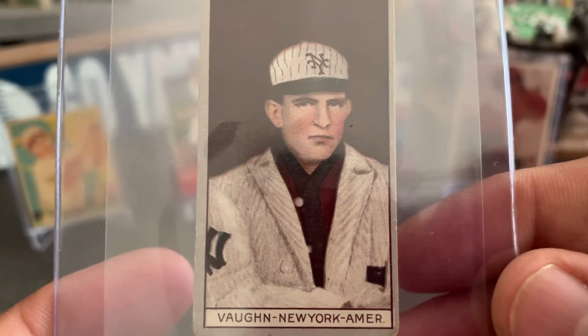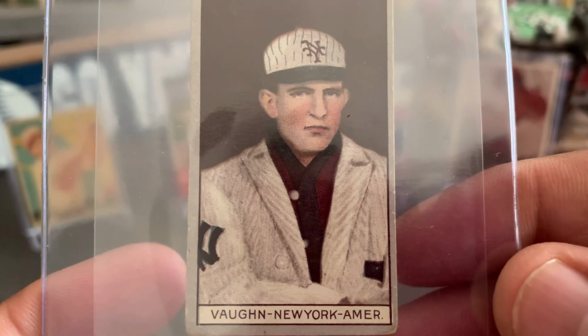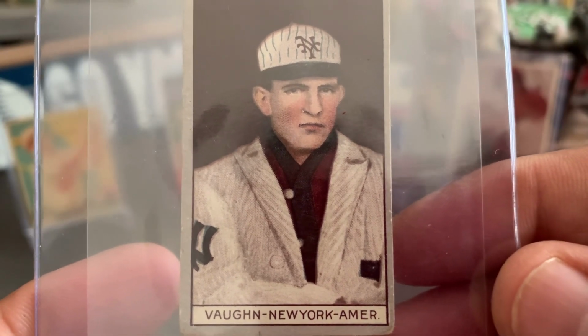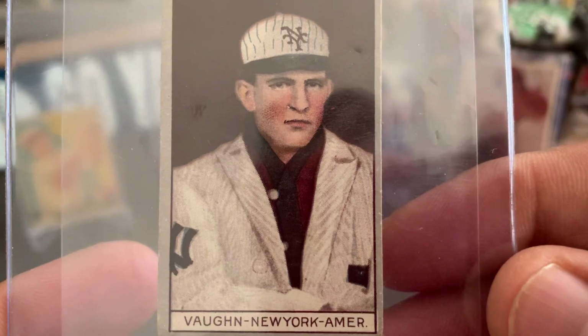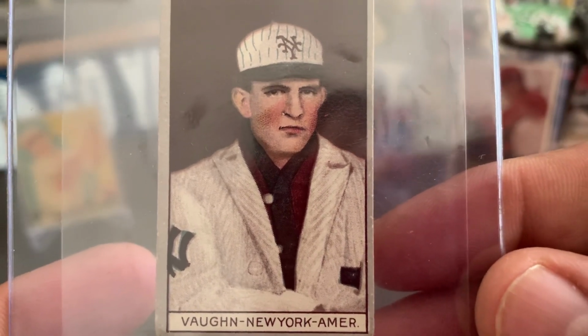Now, let me tell you something. In 1918, he was so great, he actually tied the NL record of having 8 shutouts for a season. And also in 1917, he had the privilege of sharing a double-header no-hitter along with Fred Toney, who pitched the second game and had a no-hitter. So that's pretty cool.